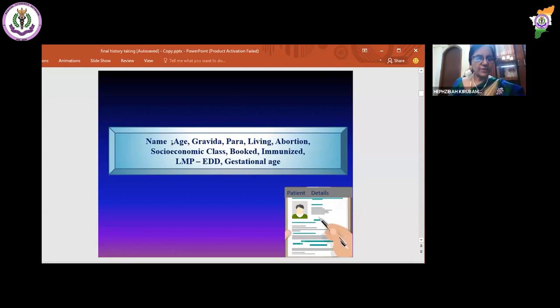So your first thing, you have to document the name, age, gravida, para, number of living children, abortions if there is an abortion, and socioeconomic class, whether she is booked, immunized, and her LMP. Based on LMP, you may write the gestation age, 18 weeks or 32 weeks or 28 weeks, if she has a regular cycle. That is how, when you introduce the case in the exam also, if you have this checklist, you won't miss out anything. Okay, so what will be the next?